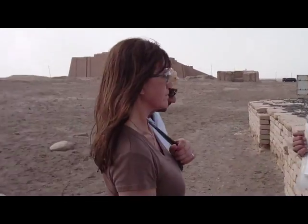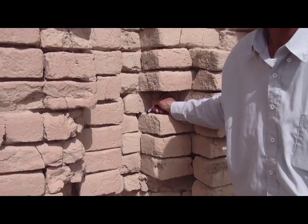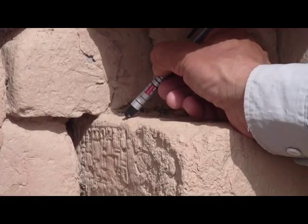This is the original writing, cuneiform. This is the second writing; the first writing was iconographic, and this is cuneiform. In this war, 2003, no damage happened to the Ziggurat and all the site.